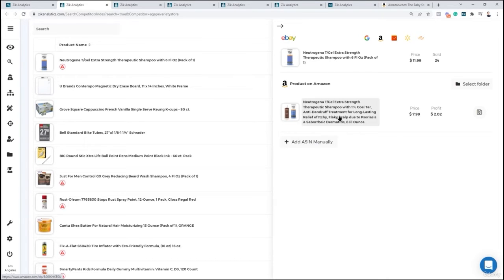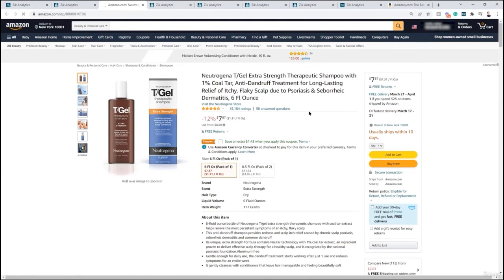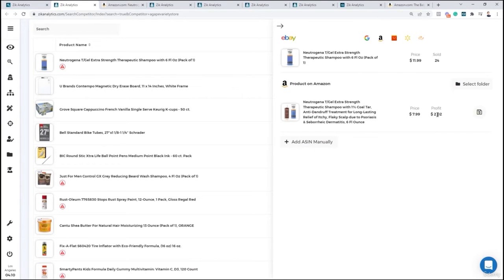But here it seems to be good. You can always open the product on Amazon and double check just to make sure. So yeah, this is a pack of 1, and here is the profit. So $2 profit out of $11.99, out of $12. It's almost 20%, a bit less than 20%. So this is a profitable product.